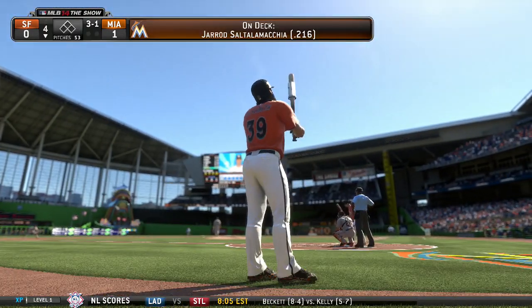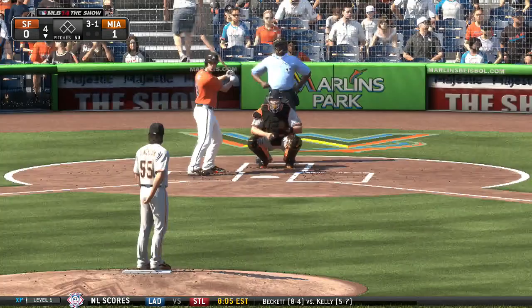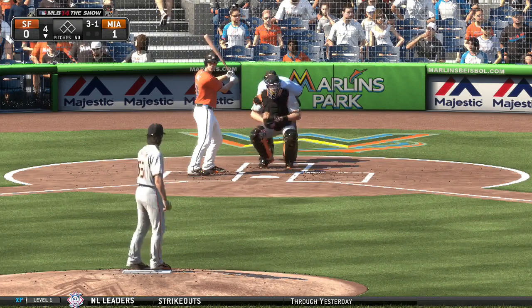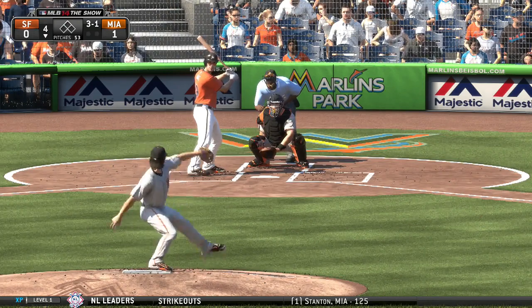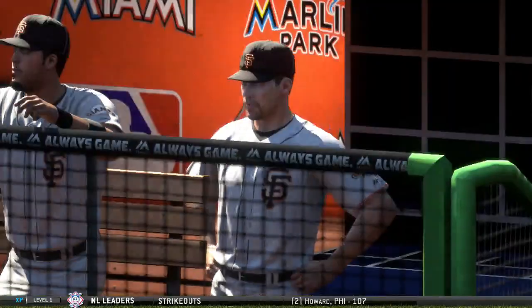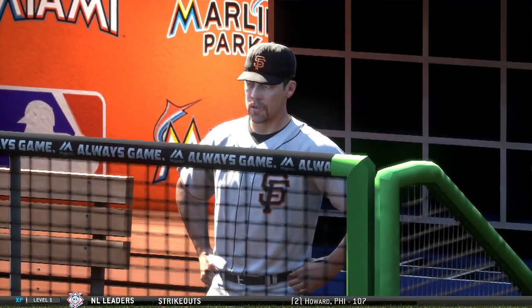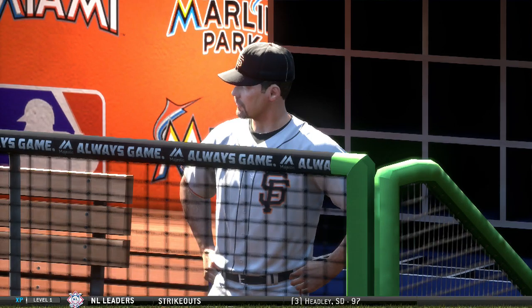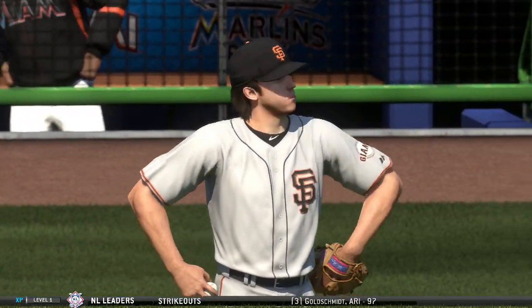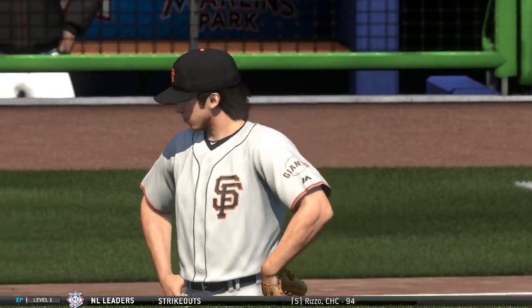Jared Saltalamacchia waits on deck. 1 run on 3 hits, and no errors in the game for the Marlins. The 3-1 coming from Lincecum. And a fastball misses there, ball 4. And he's saying, give me a break. I mean, that pitch is right there. And I tell you, though, complaining like that is only going to squeeze that strike zone a little more.